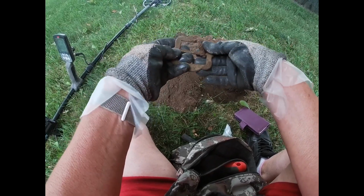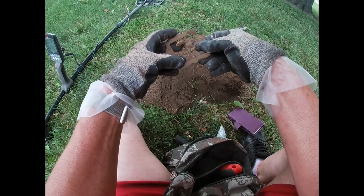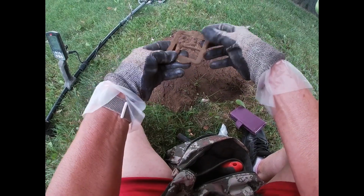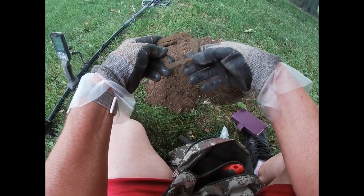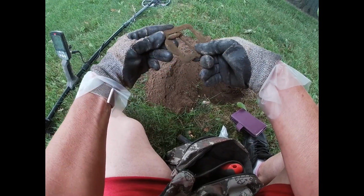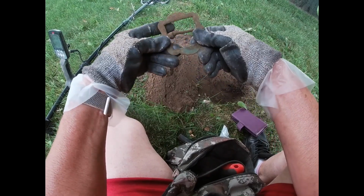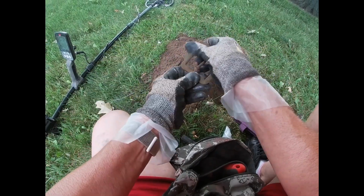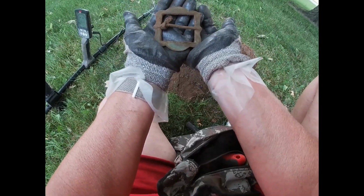This is definitely, it still has the doodad thing attached. Oh my gosh, it's gorgeous. I don't know what kind of a buckle that is. That's a big one. Oh, I see I scratched it a couple times getting down in there. I don't know if it has any designs on it or not. That's really, really cool. Oh my gosh, it's giant too. Look at the size of that.